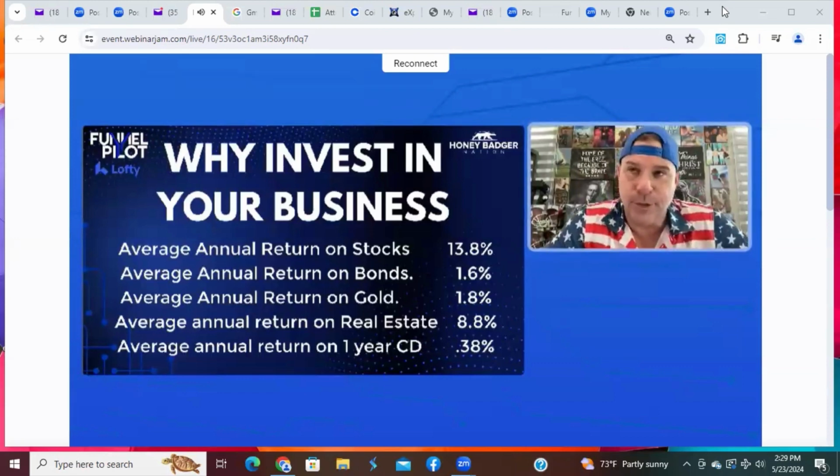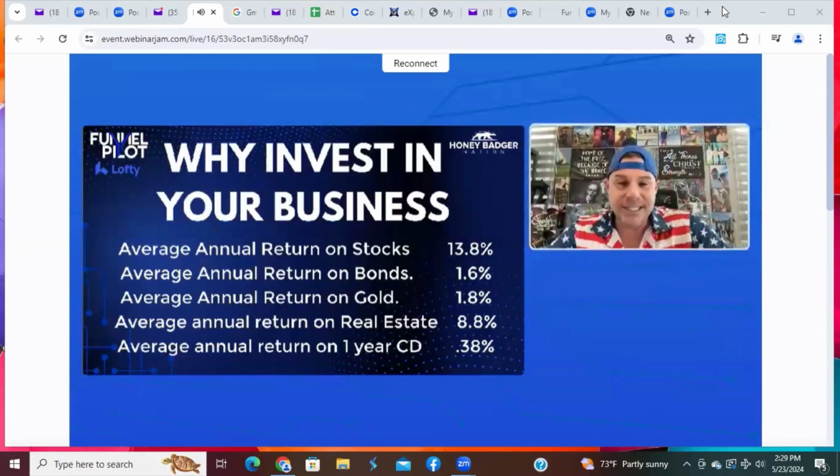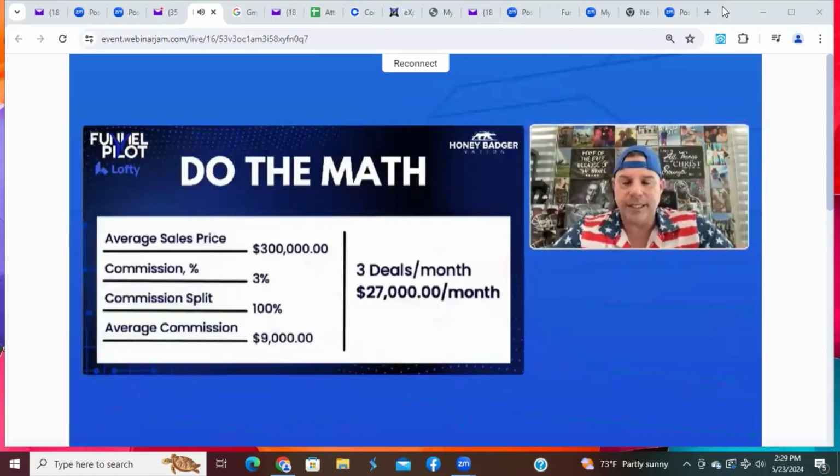It's a little bit different. There's a little bit more to understand there, but that's the type of returns people put a lot of money into. And in real estate, it's way better. You're in a business where you can actually get a much, much greater return on investment for investing in your business. An average sale price is just like $9,000.